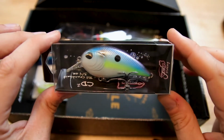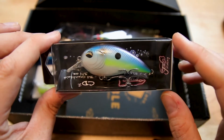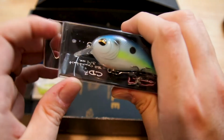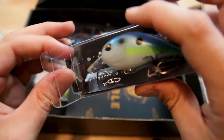And I'll tell you guys what, man, I've gotten a lot of stuff from Jenko Fishing over the last couple of years in mystery tackle boxes. And I like all their lures. I like everything that I've gotten from them so far. So I don't see where this would be any different. Let's crack this guy open and we'll take a closer look at it.